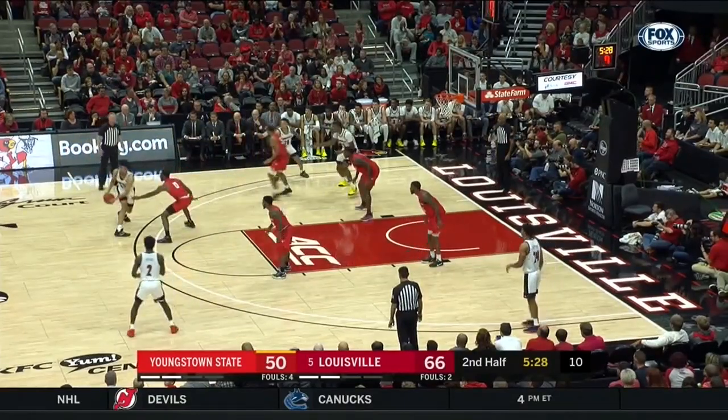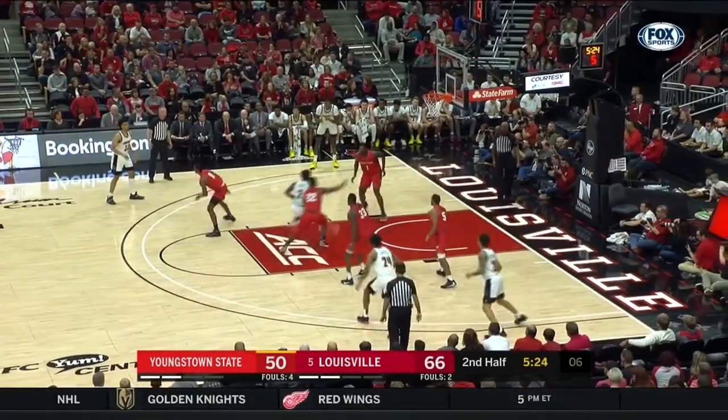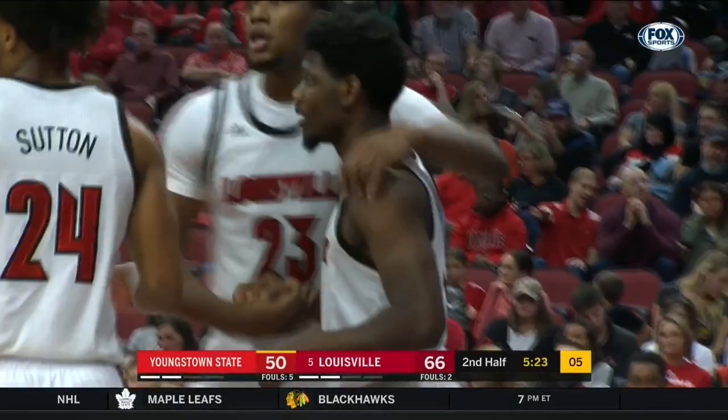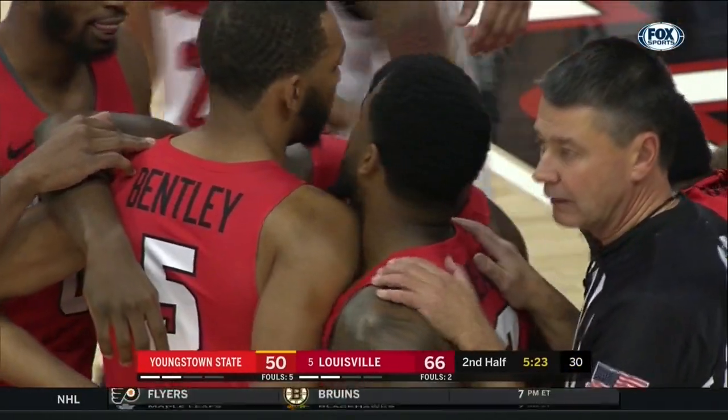Really impressed with how hard Enoch works on the inside and doesn't seem to get discouraged when he doesn't get the ball. Perry, stop and start. Knocked to the floor and a foul with 5:23 to go in regulation. Darius Perry will head to the free throw line.